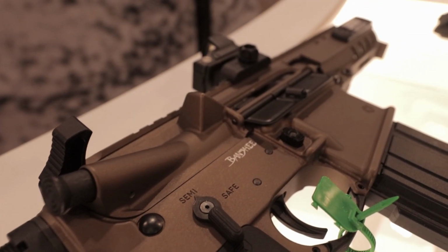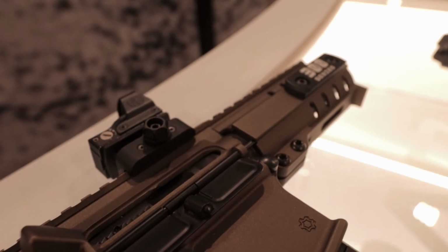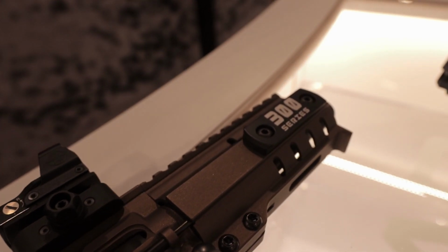This is our shortest configuration pistol. This is a 5-inch variant. The cool thing is we also have this in 8 and 16-inch. So you can do pistols if you want. You can also do your 16-inch carbine.